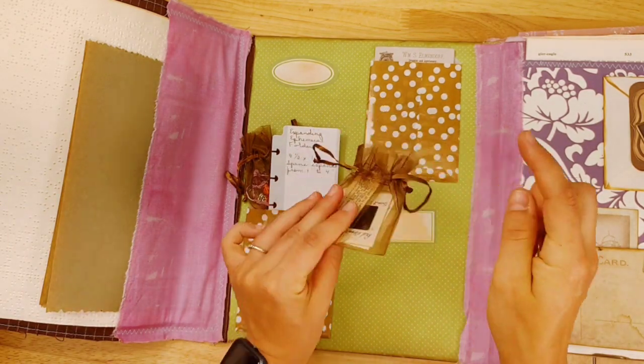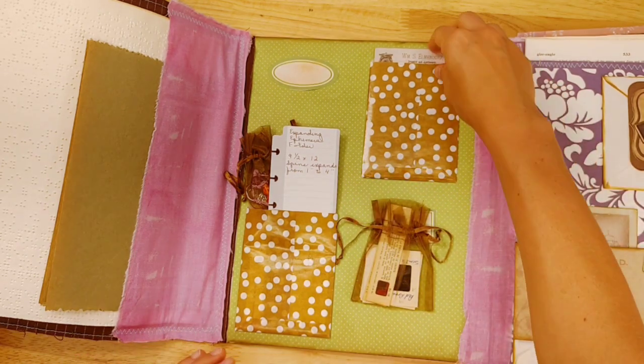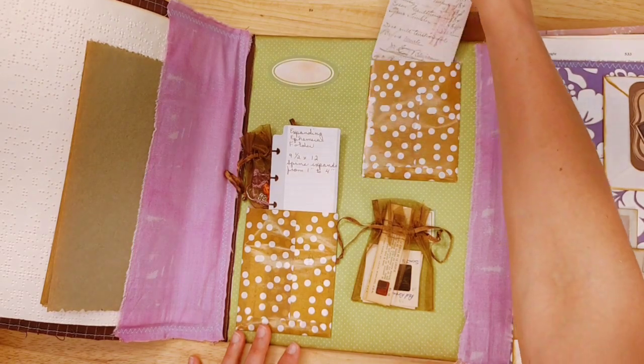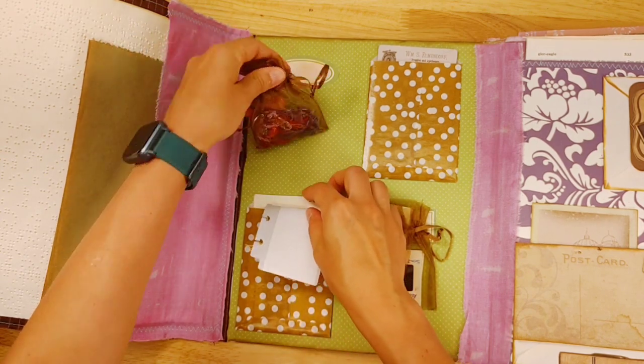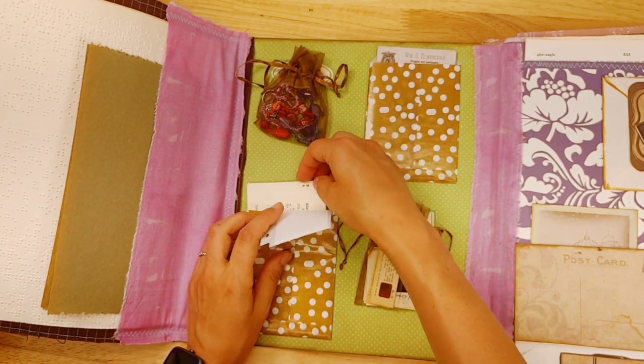This has a little magnet there, and there's a magnet there, so it holds this little bag in place. And then there's some cabinet card. Looks like a cabinet card. It's probably a reprint. And then some beads. Oh, that's got a magnet that goes right there. And then some catalog cards.